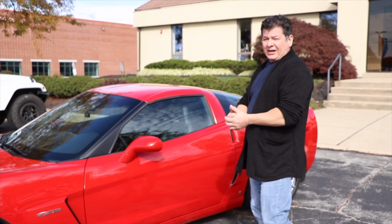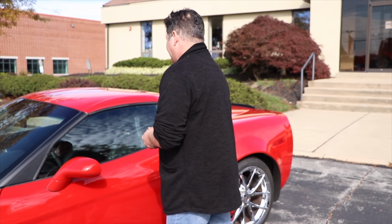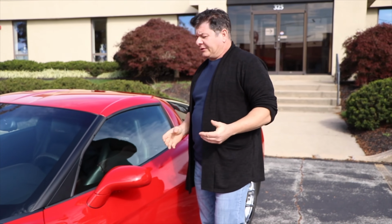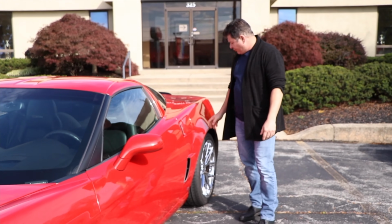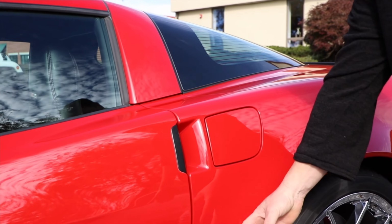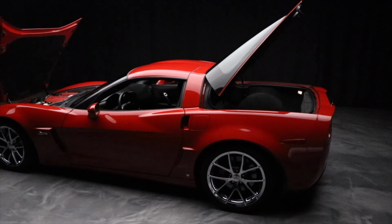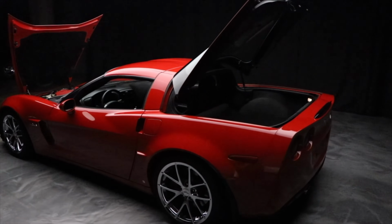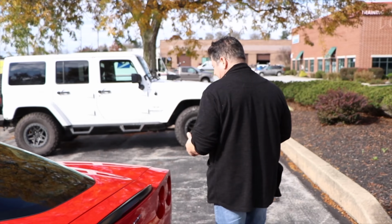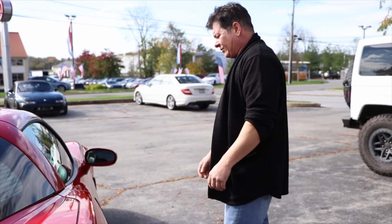Now, this car has never been tracked or raced. It was owned by an older adult male, and it's original paint, so it speaks for itself. It's interesting too, because there's no road rash on the quarter panels. Not like a lot of them are. They get really chipped out and pocked in here, and this one just doesn't have that. I don't know what that means, because I've had cars with even less mileage that are chipped up, but usually you start to see that around 10,000 miles. You start to get chips in there, and this one's clean as a whistle.